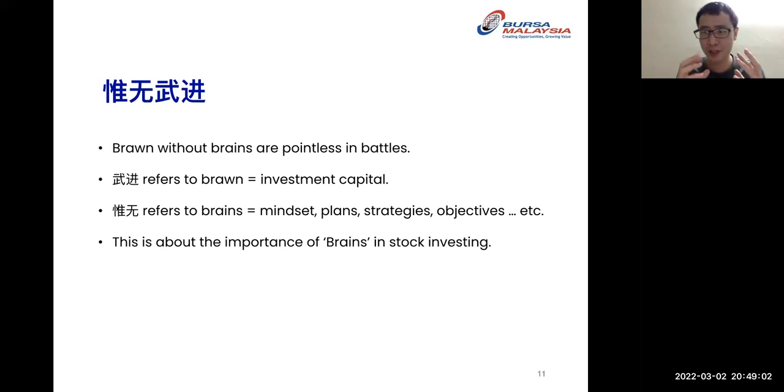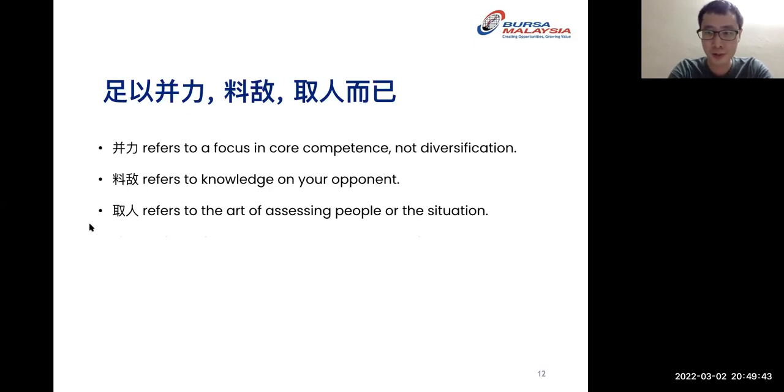Some people actually think that just because you have $1 million, you will ultimately win against the one with 10,000 ringgit. It's actually not the case. What is more important than the capital is the mindset. It's the brains of investing, which is the investment mindset, the investment plan, the investment strategy, the objectives, the system. All these things are more important, and they are ingredients to investment success. When it comes to investment success, it's not just the capital only. All right, so let's move on.